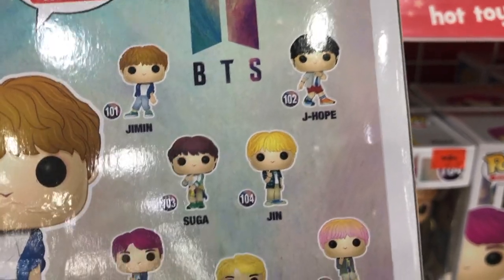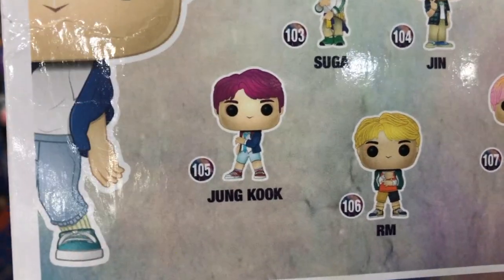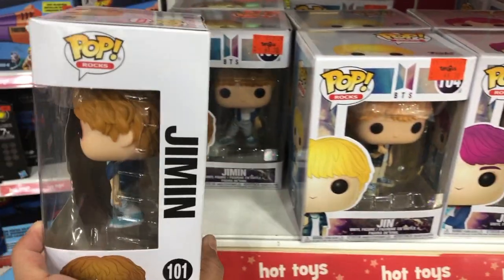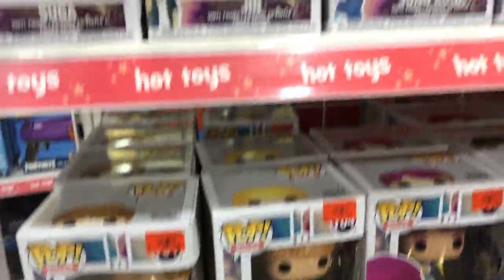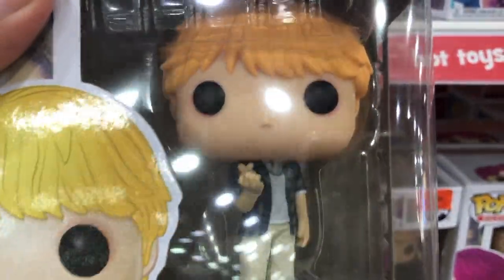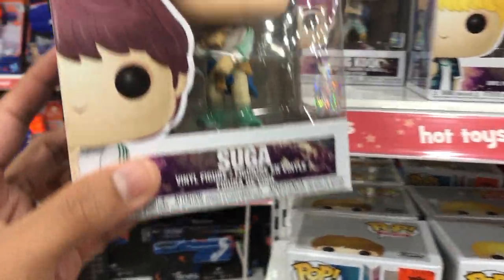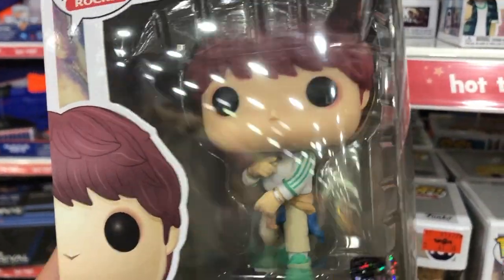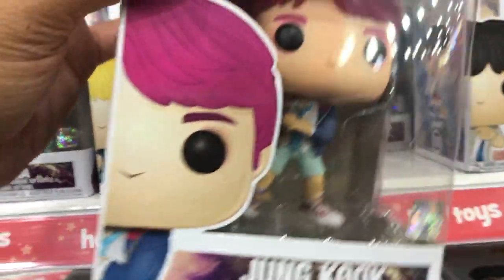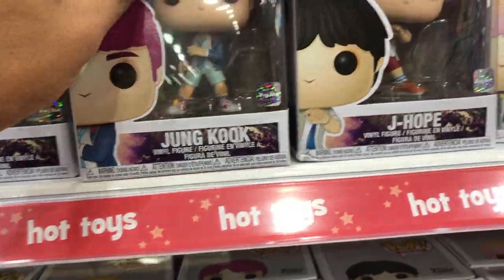101, 102, J-Hope. 103 is Suga. 104, Jin. 105, Jung Kook. 106, RM. And last one, V. We've got quite a lot of interesting pops in here. Look at that figure. Yeah, it's looking quite cute. This is Jin. Suga. Look at that pose. Jung Kook punya pose. Yeah.